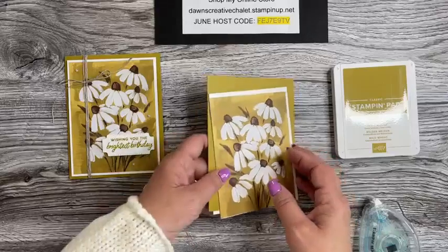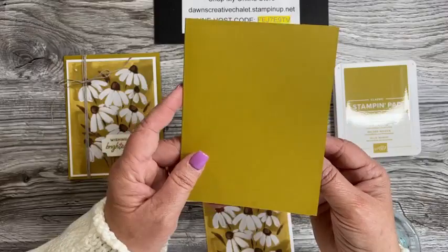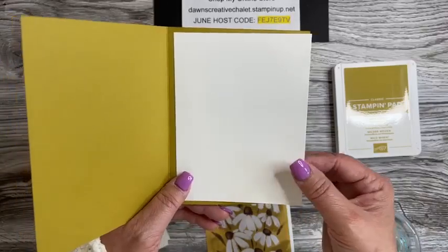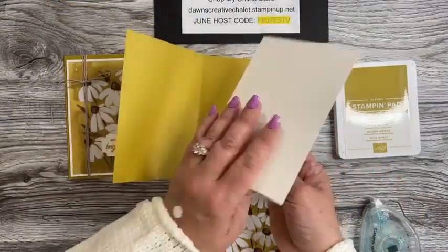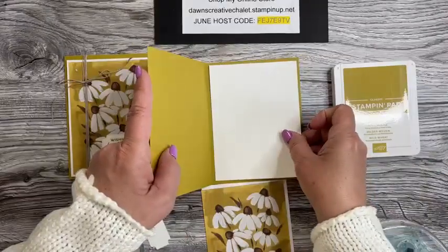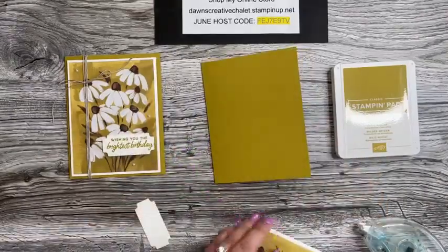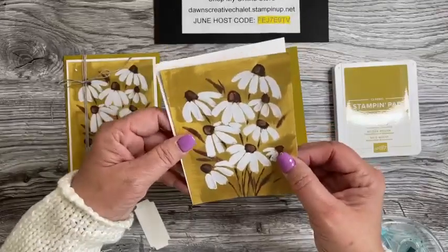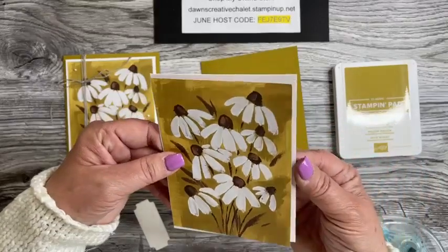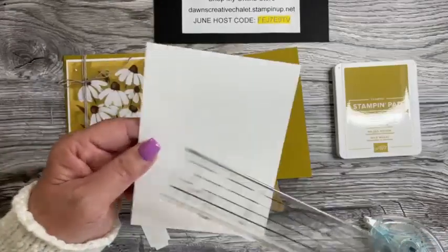Anyway, so we have a piece of our wild wheat, cut at 5.5 by 8.5, scored at 4 1/4. And then our liner, once again, is basic white, cut at 4 by 5 1/4. We're going to go ahead, stick this in here, get it out of our way so we don't do something we shouldn't to it. There we are. And then, like I said, I cut this piece out direct from that sheet of 12 by 12. And then I cut a piece of white, which is 1/8 of an inch larger than the image.